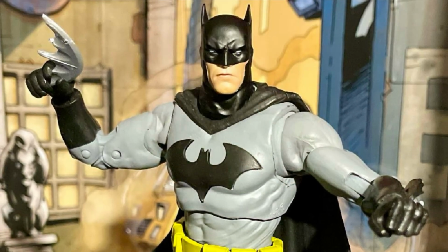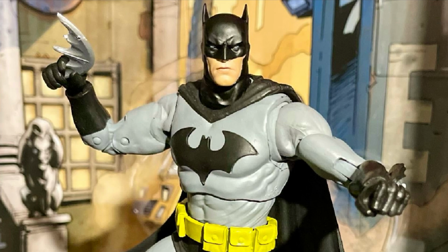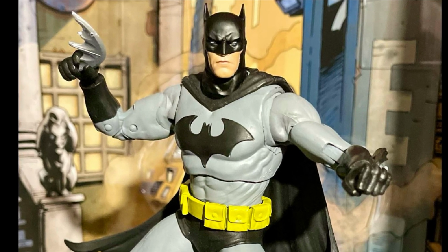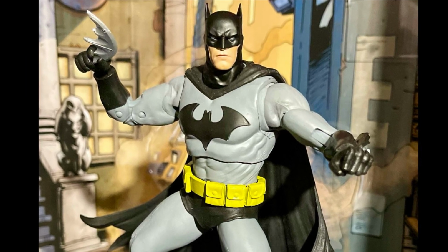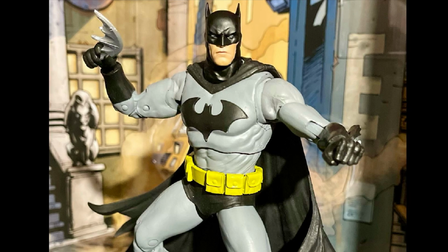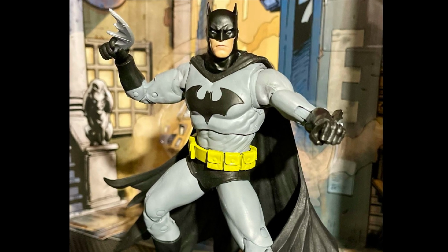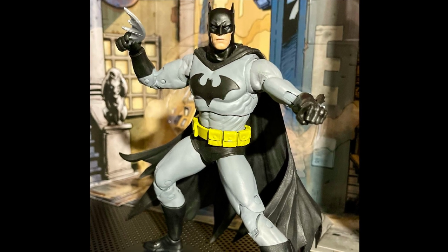Coming at number 13 is Batman, based on his appearance in Hush, but with the black cowl instead of blue. For me, this is the definitive comic book look of Batman. Only reason I didn't put it in the top 10 is because technically this is a re-release from the Batman Hush 2-pack, but as the single card version. Either way though, I wanted to make sure this figure was on the list somewhere, because for me, this is the best comic book variation of Batman.